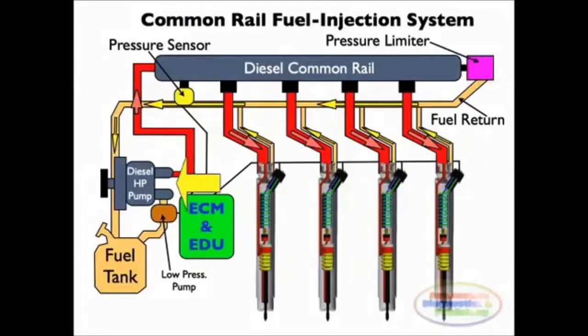In common rail systems, a high pressure pump stores a reservoir of fuel at high pressure of up to and above 29,000 psi. The term common rail refers to the fact that all of the fuel injectors are supplied by a common fuel rail, which is a pressure accumulator, where the fuel is stored at very high pressure.